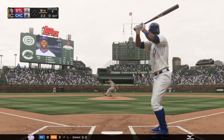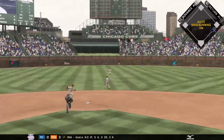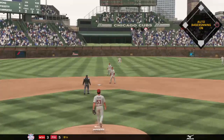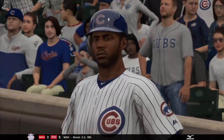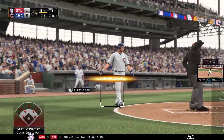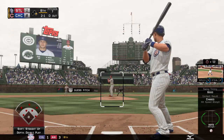Even at 2 balls and 2 strikes, here's the pitch. Grounded back up the middle. A dive, but he can't get it. It's through into the outfield. Well, I think I'm about ready to declare his cold streak over. He's broken out of it in a big way here. His 3rd hit of the ball game, and he looks as good as gold to my eyes.